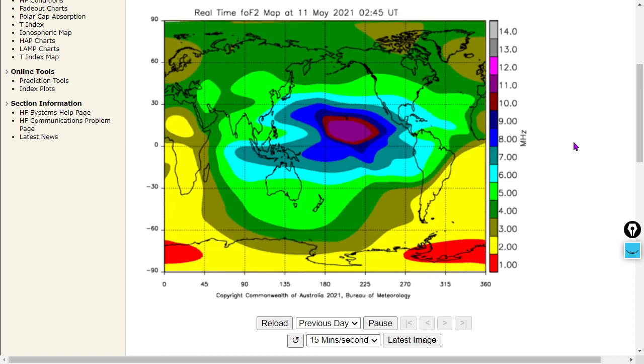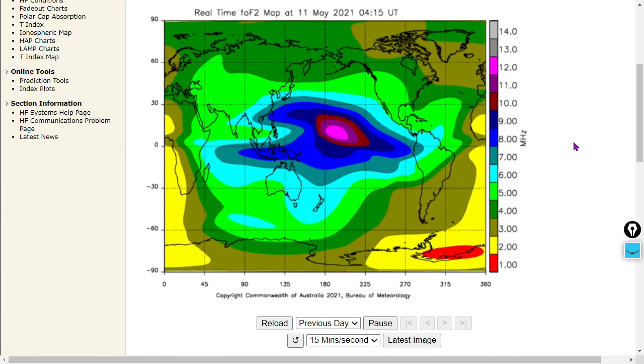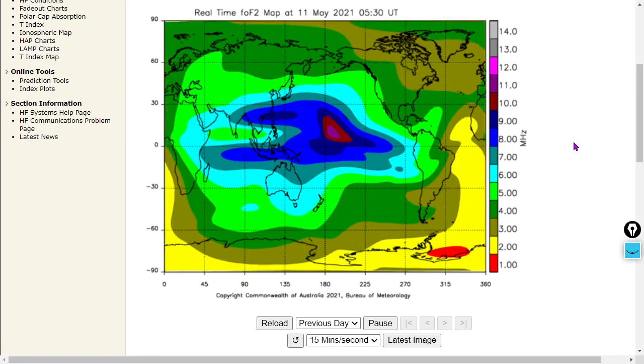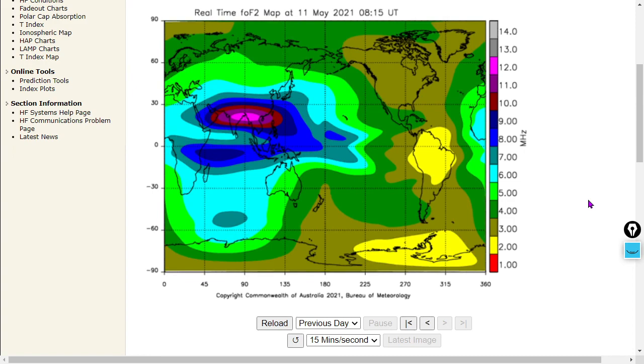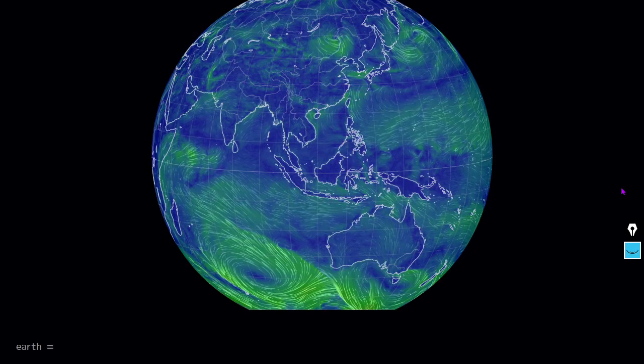And we'll just let a bunch of the data play through here before we bring up the latest image. And here's the latest image coming in at 8:15 Universal Time. Looking normal there at that time. Again, the F layer is located at about 300 kilometers of altitude. Feel free to pause the video, as this diagram also shows you electromagnetic radiation penetration into the atmosphere, as well as temperature versus altitude at solar minimum and solar maximum.